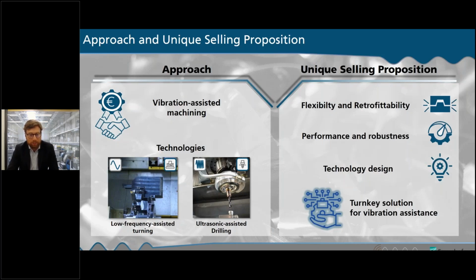And at the Fraunhofer IWU in the last years, we have had a huge amount of scientific projects that focus on the one side on the development of the vibration systems, and on the other side on the research about the related cutting technologies. Our systems have different properties, and this is at first the high flexibility. So we design the systems in a way that they can be implemented in new, but also in existing machine tools. The next point is very important for the bridge to the industrial application. This is high performance and robustness. That means the systems are capable to withstand the challenges of industrial applications, especially high performance applications. And the second point is we have a huge knowledge about the technology design, and therefore we can sell some kind of a turnkey solution for the vibration assistance.